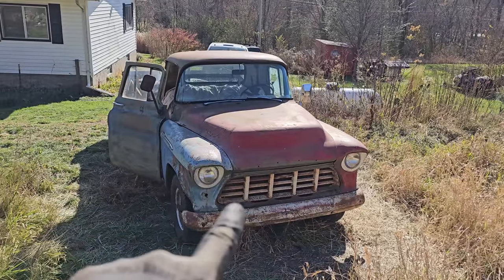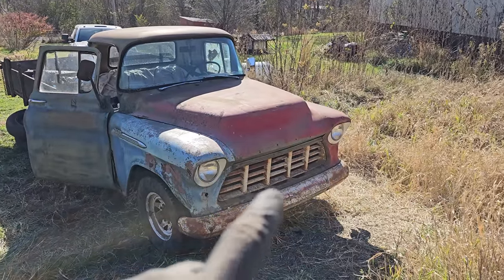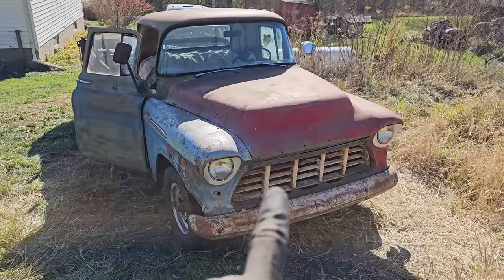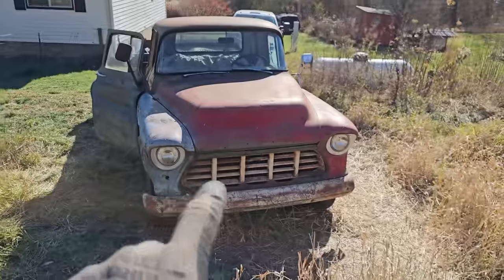We saved the old girl from scrap, which it was going to in probably like 3 days. We also got it running for the first time since 1998. We have two brakes that work. We have a new master cylinder, some new ignition parts, and an electric fuel pump. All in all, if you guys want to do the same thing, the truck is very cheap.